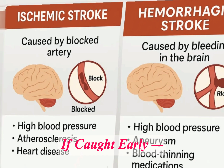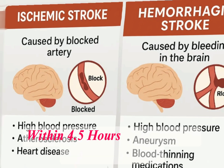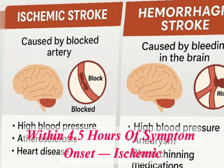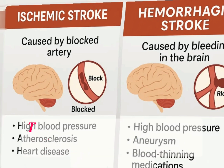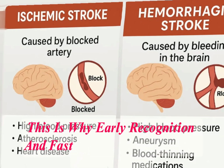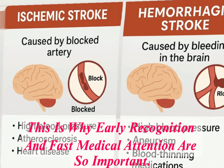If caught early, within 4.5 hours of symptom onset, ischemic stroke can often be treated with clot-busting medication. This is why early recognition and fast medical attention are so important.